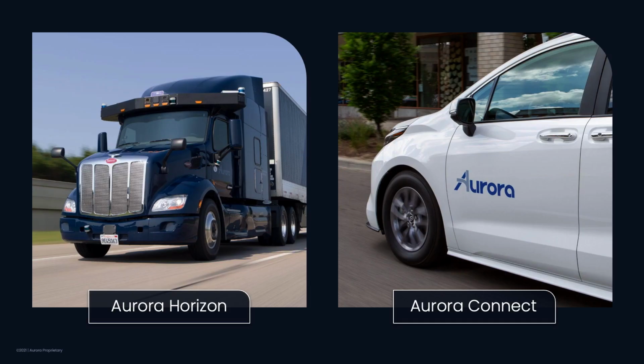So that's a brief glimpse into how we're approaching the market, the product, and the rollout for our trucking product, Aurora Horizon, and our ride-hailing product in Aurora Connect.